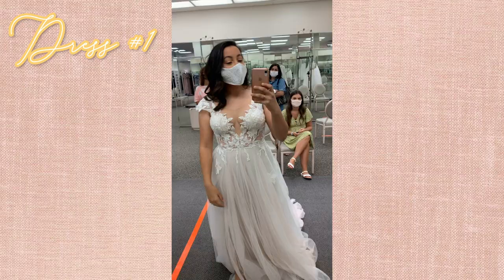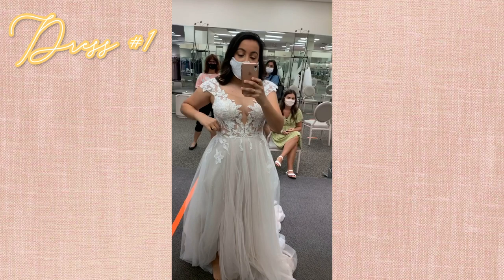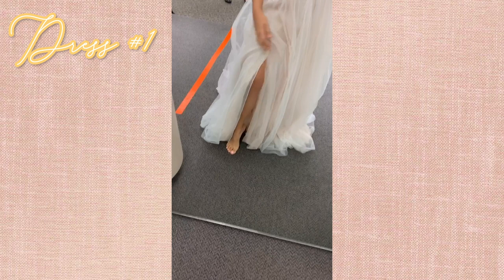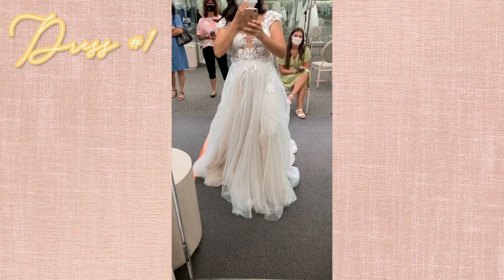Everybody, so we have dress number one on, and this is a really beautiful gown, and it has all of this amazing floral detail on the top, and I love the kind of boning that it has on the top part. And then you can't really see it now, but it does have a keyhole back to it, which is really, really cool. And it sparkles so much down at the bottom. That is going to be so nice during our reception with all of the lights. And it has this really nice colored underlay underneath, and not one, but two slits to show a lot of leg. So we are liking dress number one, and I'm excited to try on some more.